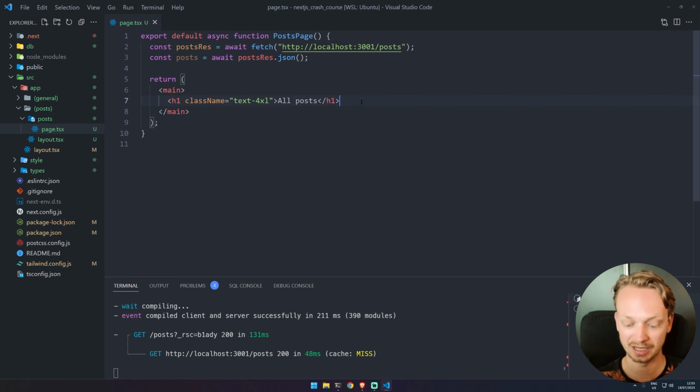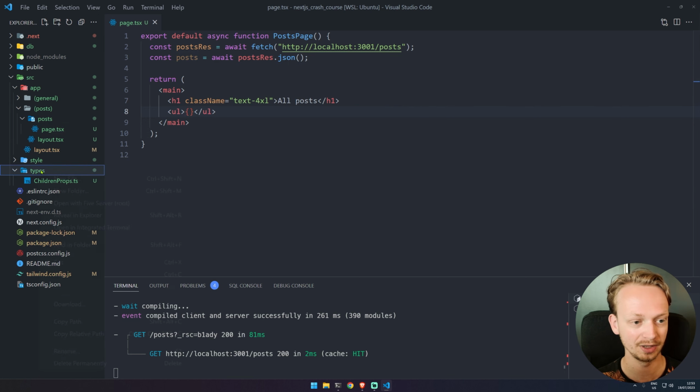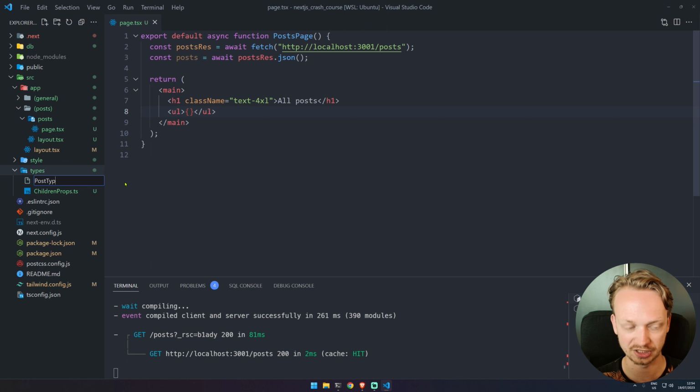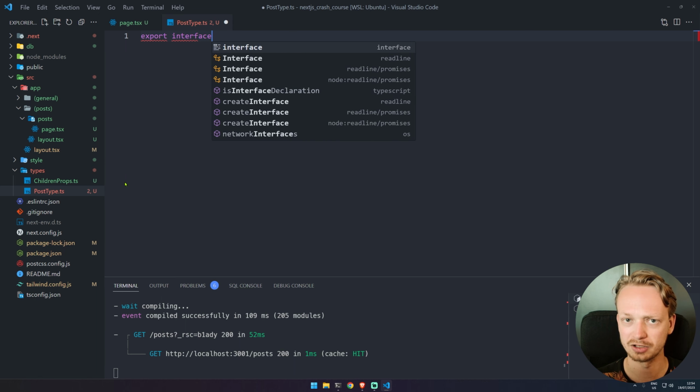So now we have our h1, and then below it, actually let's put it into a UL. Now I basically want to render all of our posts. Before I'm going to do that, however, I think it might be a good idea to apply some TypeScript type definition, because right now TypeScript has no idea what this is. Let's go and create a new type, and we'll create a post type.ts, and we'll create an interface which we will export.